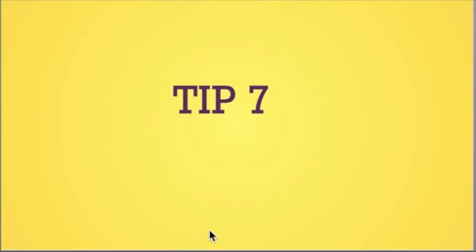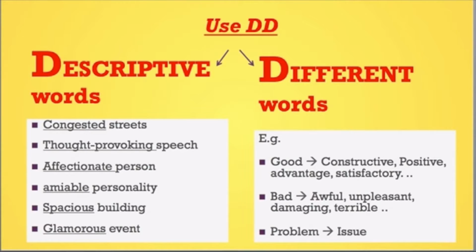Be enthusiastic about your answers. Tip number 7: Use DD. Use descriptive words and use different words. What I mean by this is that they are testing your vocabulary in the test. So you need to give the examiner more words. You need to show them that you know different words.